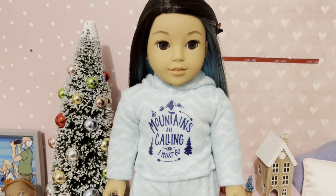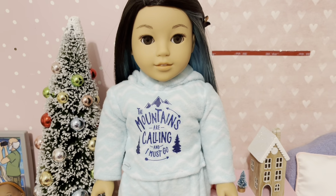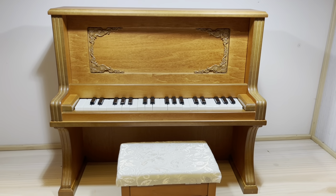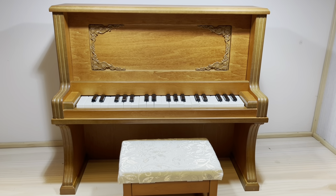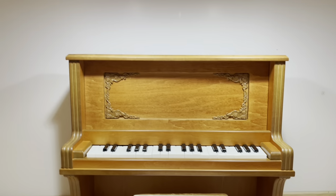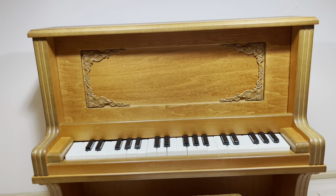Do you guys have this? Do you want it in your collection before the end of the year? Comment down below. I do have to apologize for the lighting. I haven't had any time to film during the day, so we're using the dollhouse lights. And yeah, this is so beautiful.